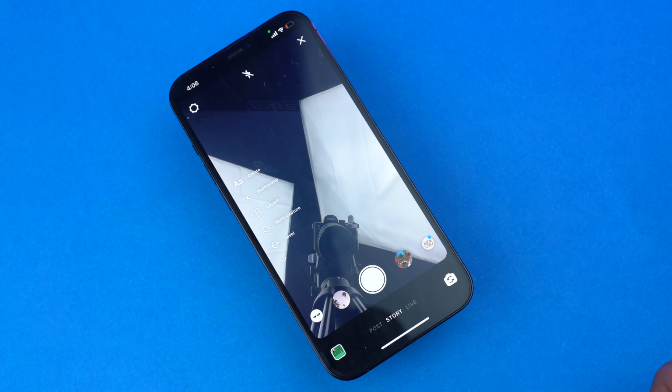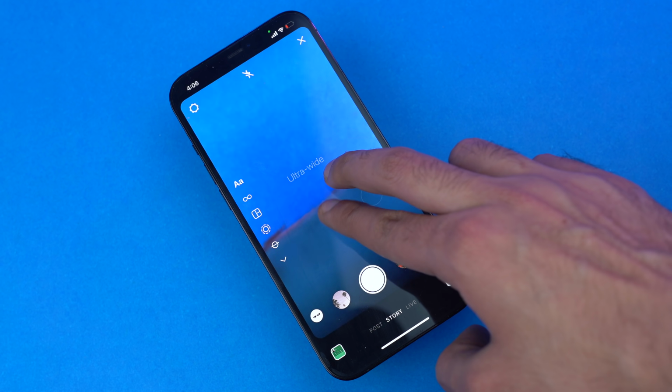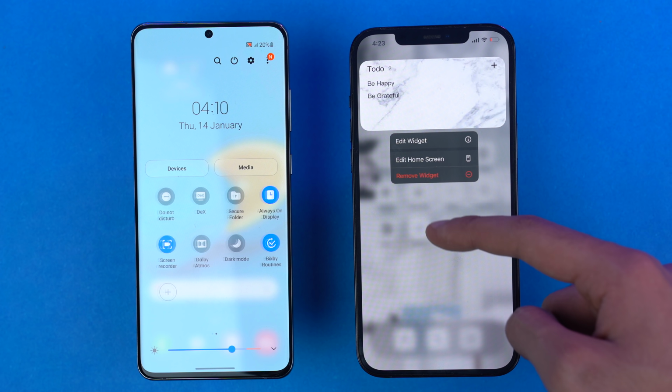There is more chance of having a global pandemic than Instagram optimizing itself on an Android phone. I don't think in my lifetime I will ever see them finally optimizing themselves for Android devices. iOS definitely has its perks, but so does Samsung.